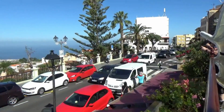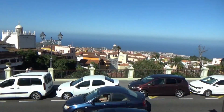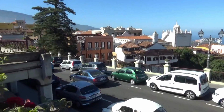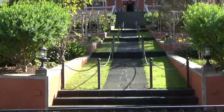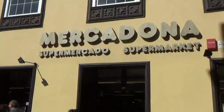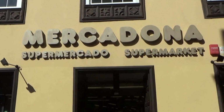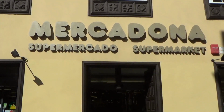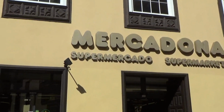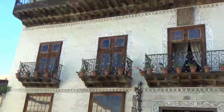Well, now we're walking around the city where I can get a really close-up view. How do you like this place? I noticed in Spain and on some of the Canary Islands, they have these supermarkets, but their supermarkets are just really small stores. Seems strange to me. Here's an interesting museum building.